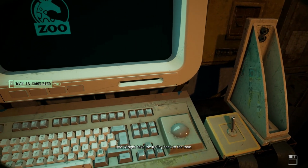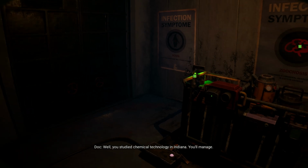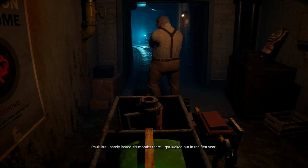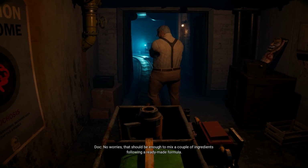All right, take the trolley back to the train. Do I have to make some medications too? Well, you studied chemical technology in Indiana. You'll manage. Damn. How do you know all this? Trust me, it's not something worth being surprised about here. But I barely lasted 6 months there. Got kicked out in the first year. No worries, that should be enough to mix a couple of ingredients following a ready-made formula.